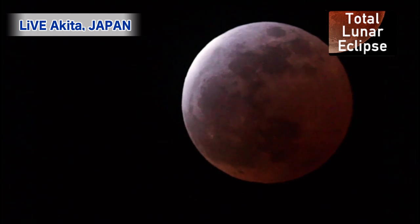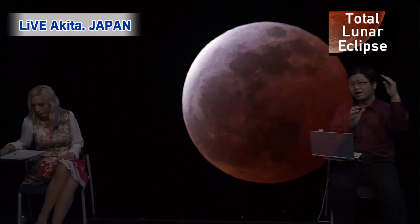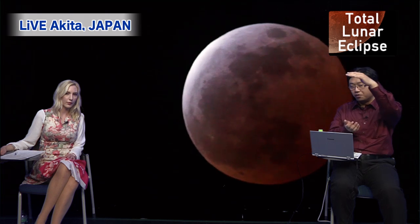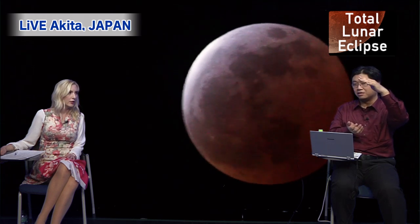If you look at the upper part that we mentioned earlier, actually you can see that the upper part of the moon is not exactly red in color. It's slightly blue. That part is because the Earth's atmosphere, the ozone, absorbs the red color, and therefore the blue color is slightly projected on the top part of the moon, and so you can see that.